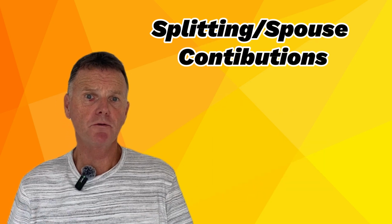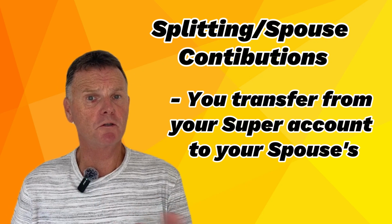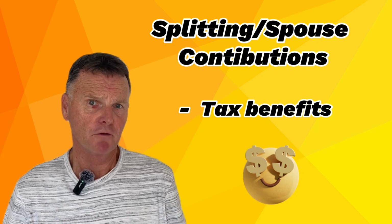Splitting spouse contributions. This is where you transfer part of your before-tax concessional contributions to your spouse's account. It also helps evenly distribute how much the contributions are going into each of your accounts, and it also helps with some tax benefits as well.